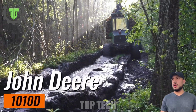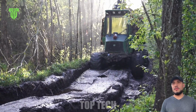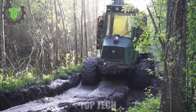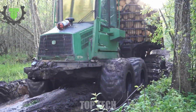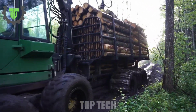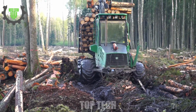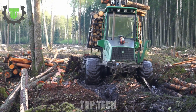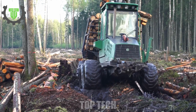The John Deere 1010D is a specialized forwarder for forestry operations, featuring a powerful and fuel-efficient engine. It offers flexible load capacity for small to medium-sized logs and an optimized crane for quick and precise loading. Its robust design ensures efficient performance on challenging terrains. The comfortable cabin and smart control systems enhance work efficiency.